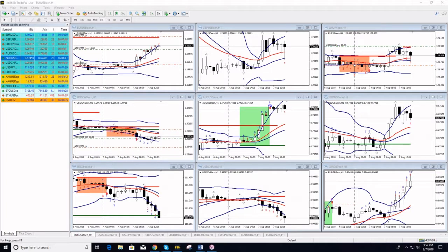Tomorrow, guys, we have some New Zealand inflation expectations. Then we have Reserve Bank of Australia Governor Lowe, he will talk. We have crude oil inventories at 2:30 p.m. and that's it for tomorrow. So again, tomorrow is expected to be a quiet day.